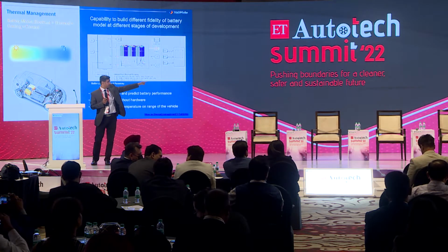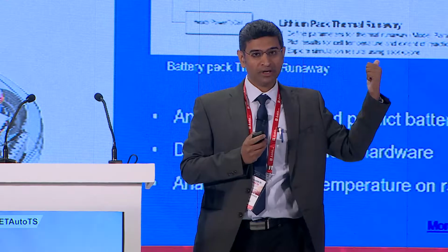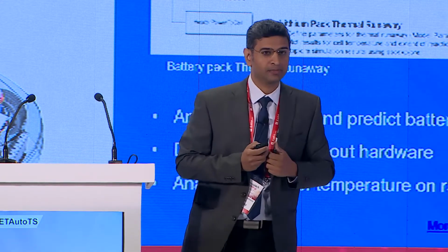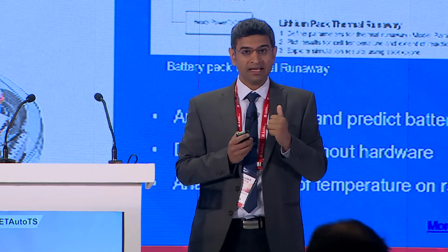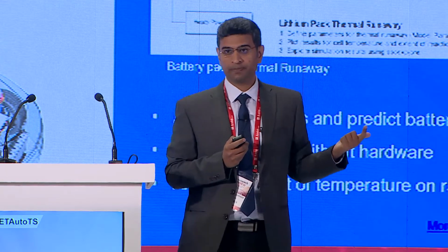Like the graphic shows, thermal runaway simulation. These are the scenarios which we definitely want to simulate and make our controllers, our battery management systems, robust against. This also has a link with range simulation, because you need to analyze the impact of thermal runaway, the impact of temperature, onto your overall vehicle's range.